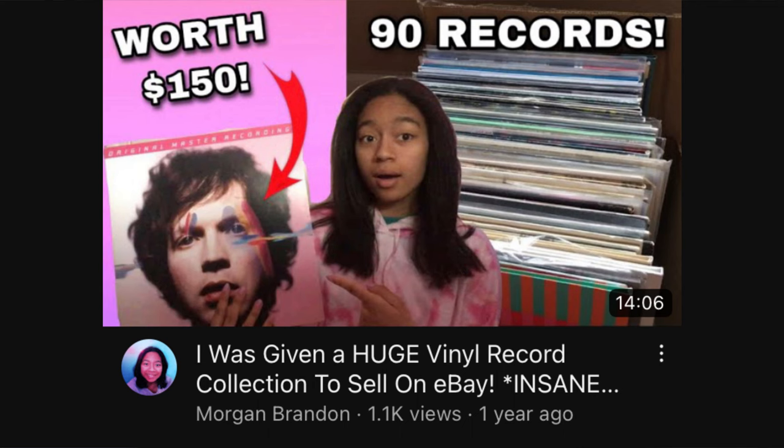This is all from the same person, part of the same collection. This is like the next round of records that they gave to us. My mom is doing consignment work for this. Her friend gave her this record collection to sell. So my mom is selling all of these records on her friend's behalf. They are splitting the profit.